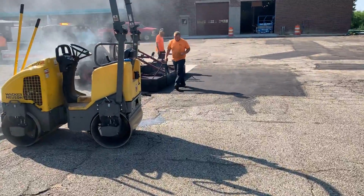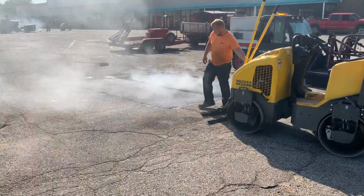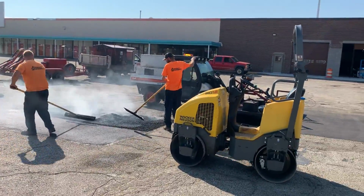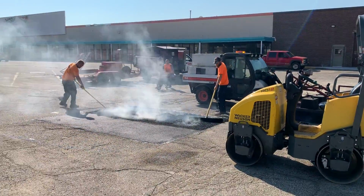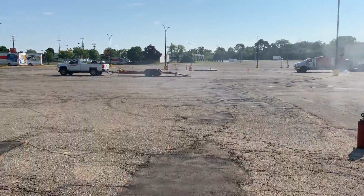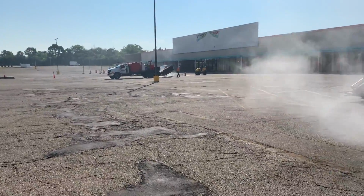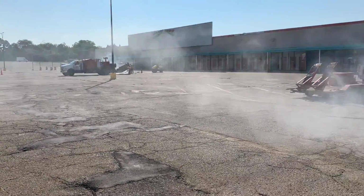Boys are in the process of dropping the IR chamber, getting ready to finish this patch here. That's the process. Keep these trucks moving today. We're keeping a lot of fluid in the fellas. It's supposed to hit 90 degrees in Michigan today. Real windy day. It's picking up the smoke today.